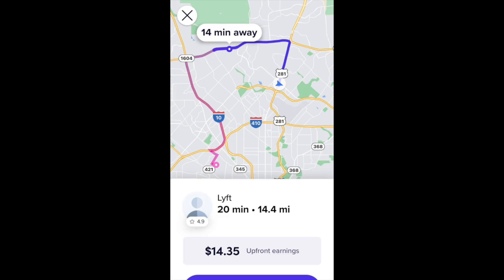Now, if we look at the map, see that purple line to the purple circle is the distance to the passenger, and you're also shown how far away the passenger is in terms of time. And then the pink route with the pink circle is the expected route of the actual trip. So again, the 20 minutes and 14.4 miles at the bottom is only the on-trip distance. It does not include distance to pick up.